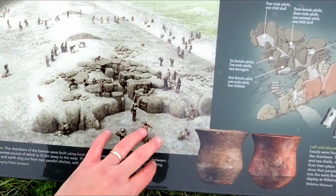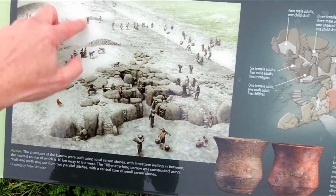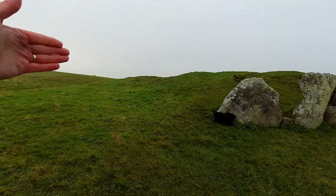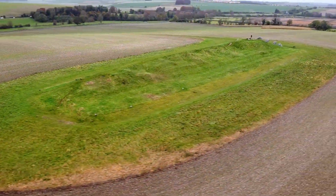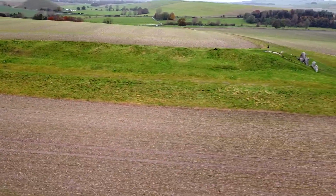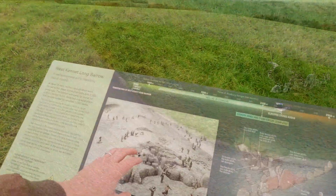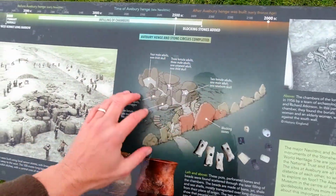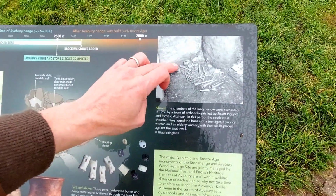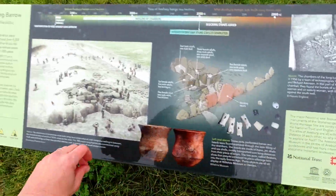Someone's very kindly drawn a bit of a diagram here to depict this area. It's quite a long area actually, sort of front to back. That would be going east to west, I guess. And inside the burial chamber itself gives you a bit of an idea what's going on there. And some bones were found in 1956. So there we go, people.